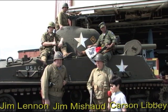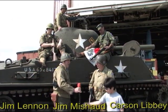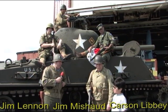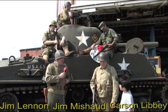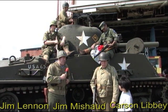What kind of period costumes will we be able to see? Well, you'll be able to see all the uniforms that different forces wore. You'll see Marine uniforms, Army uniforms, different types of Army uniforms. You'll see Navy uniforms. There'll be British, possibly some Czechoslovakian forces. So you'll see a wide range of uniforms that were worn during World War II.